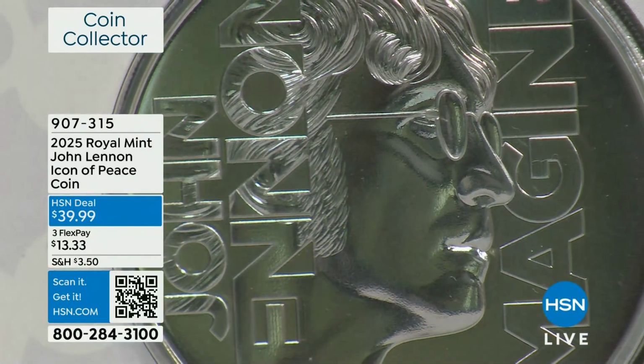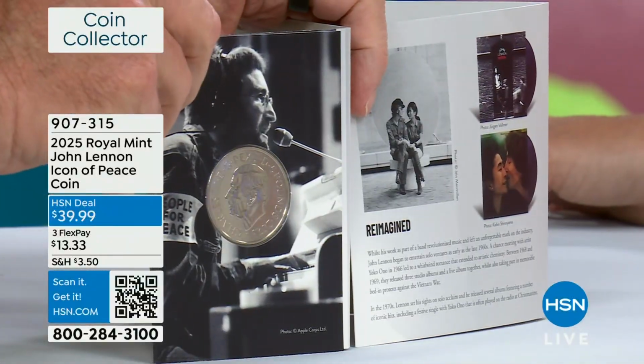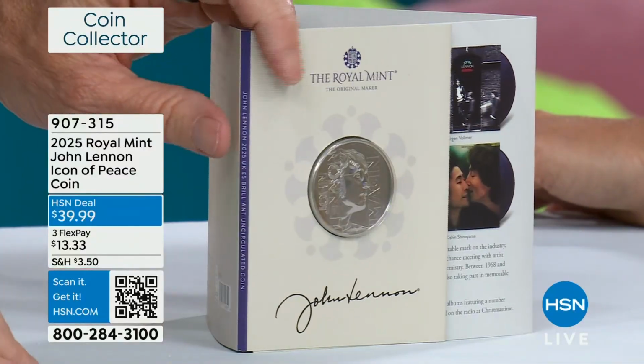Same thing with England. Understand, on one side, you have to have the king or the queen. You have to have the monarch. So there's King Charles, and then on the other side you have John Lennon. Wow.